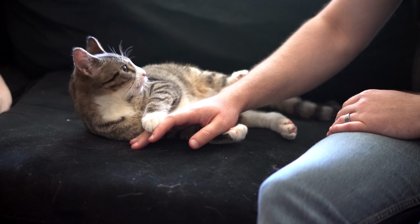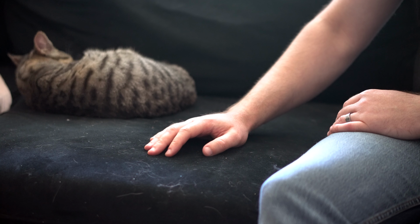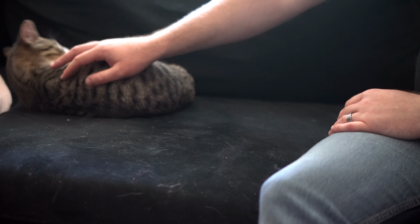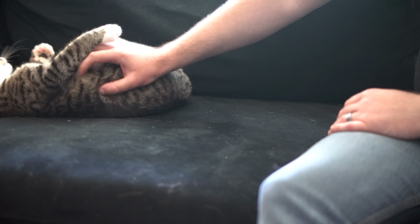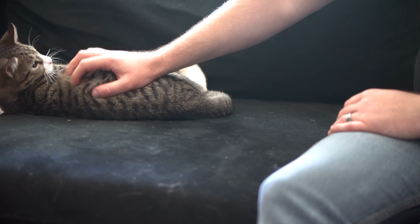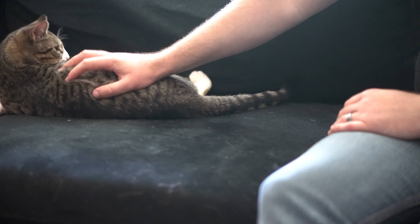If your cat does bite or scratch, try to make your hands less interesting for play and stop moving completely. Do not even wiggle your fingers or pet your cat. This can be very difficult, but you must persevere. So begin to teach your cat that your hands are not meant for them to play with and are only meant for petting or giving attention.